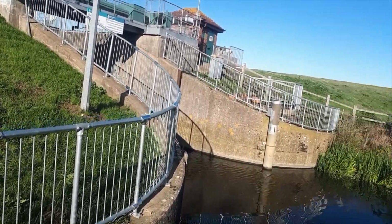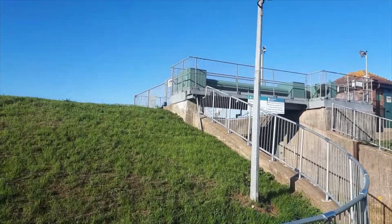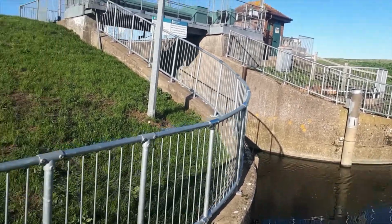There's no sign saying no fishing, so I thought, you know, fish-like structure. It's a big structure, so I thought I'd come in here and give it a go. I've never come across anything like this before, so I don't know what it is, to be honest. But this is where I'm fishing.